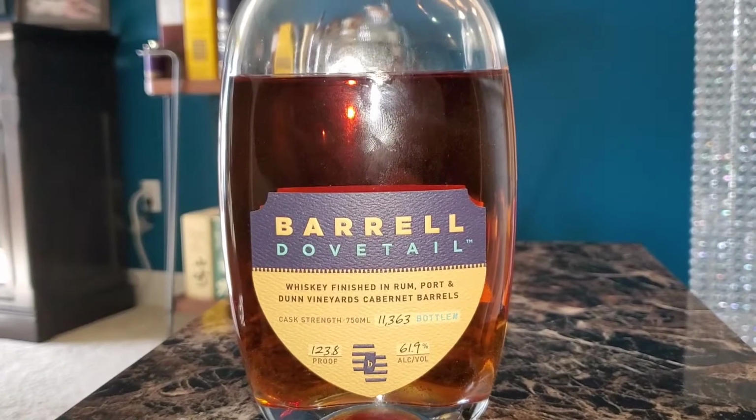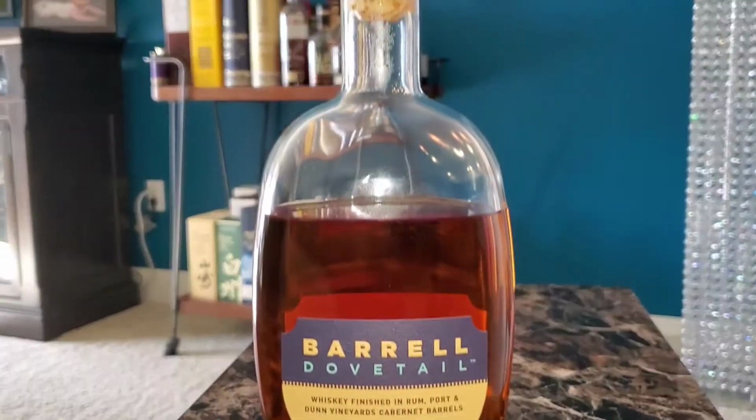Today, we got Barrell Dovetail sitting at 61.9% for review.